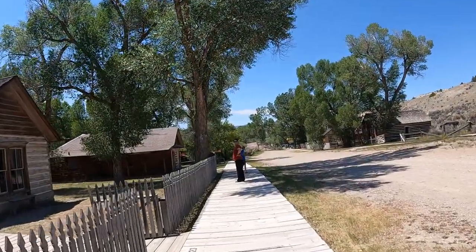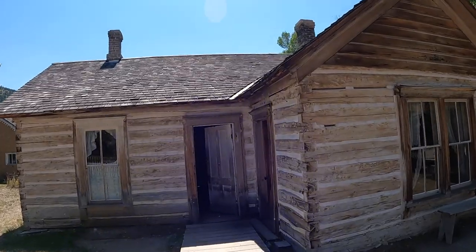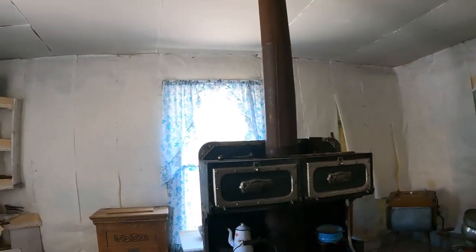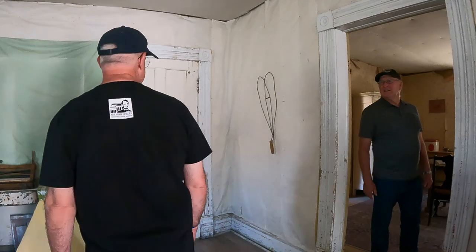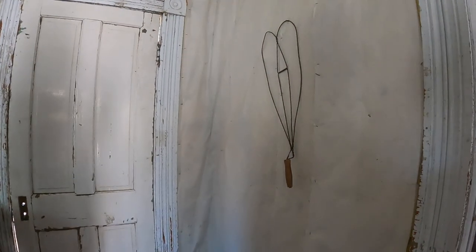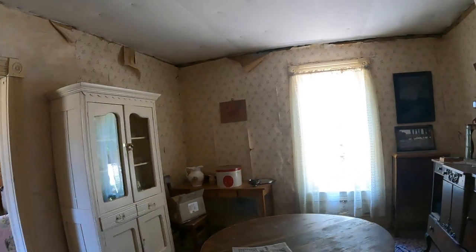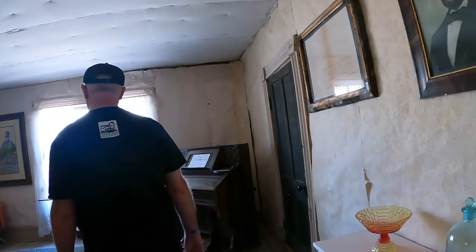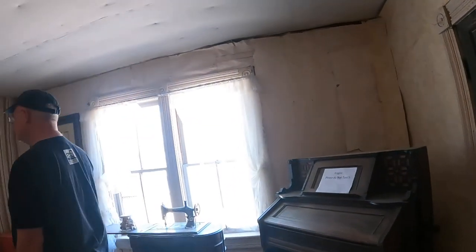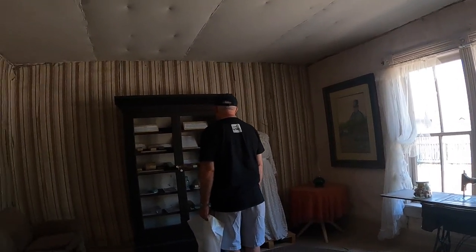We're gonna go into this one because it looks like it has furniture. Well, that's not much of an insulator. No wonder they froze to death. It's just cloth. The floor's not level. Okay, I need to get out of here. It stinks in here.